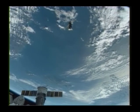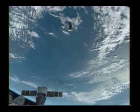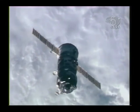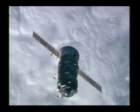Юрий Иванович, то есть есть подтверждение? Yuri Ivanovich, the range is 47 meters. Yes, I see it. Copy. Поэтому антенну с пульта команду не выдавать.